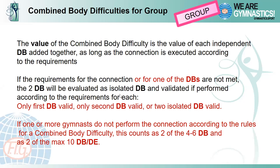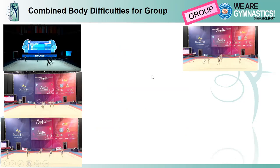If one or more gymnasts do not perform the connection according to the rules for a combined body difficulty, this counts as 2, as I told you, 2 of the 4 to 6 DBs, and as 2 of the maximum 10 DBs or 10 difficulty exchange. So be careful with the combined. Let's check examples.